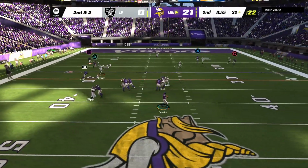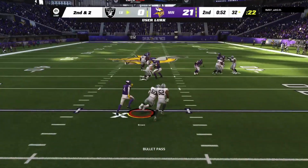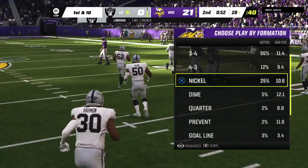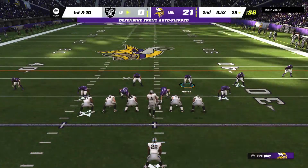Throwing is Cousins. Oh, that's into double coverage and intercepted. Picked off by Jayon Brown. And the Raiders are going to take over at their own 28-yard line.